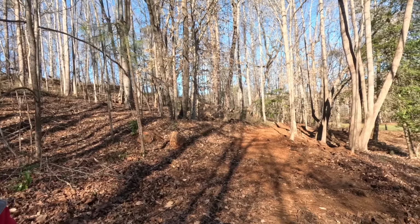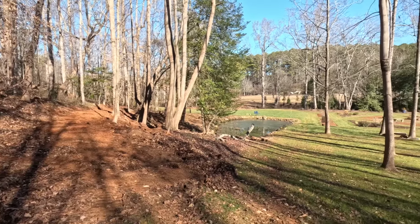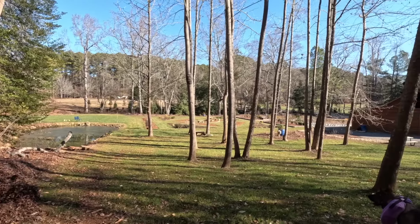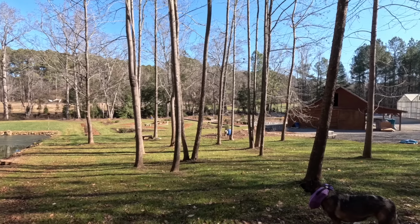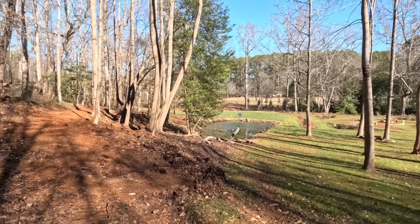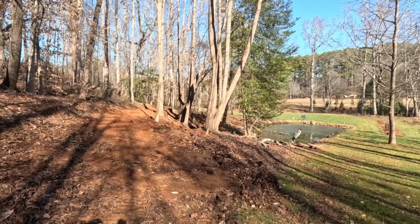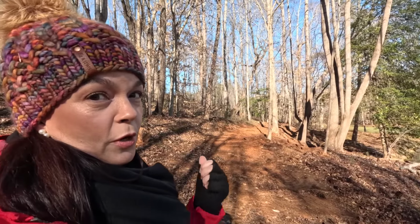But it's just such a beautiful vantage point up here to see not only the signature garden, but the nursery, the barn, and it's just really fun. You're up on a hill, so you can see everything. So that kind of gives you an idea of the vision of what we're going to be doing. And so now let's talk about the fun stuff. Let's talk about plants and what we're going to be putting in here.